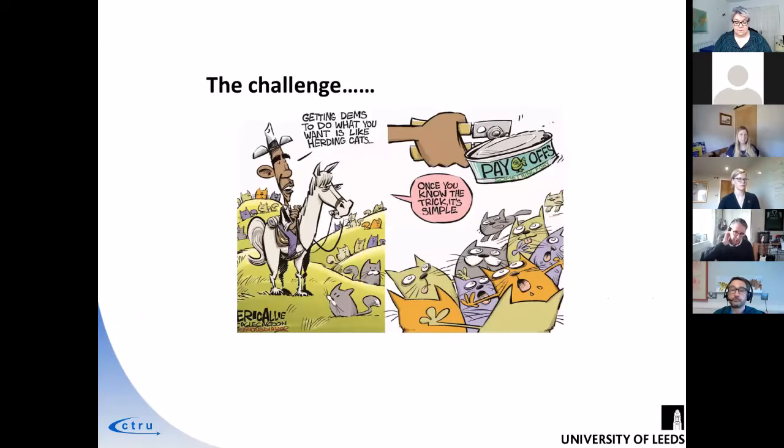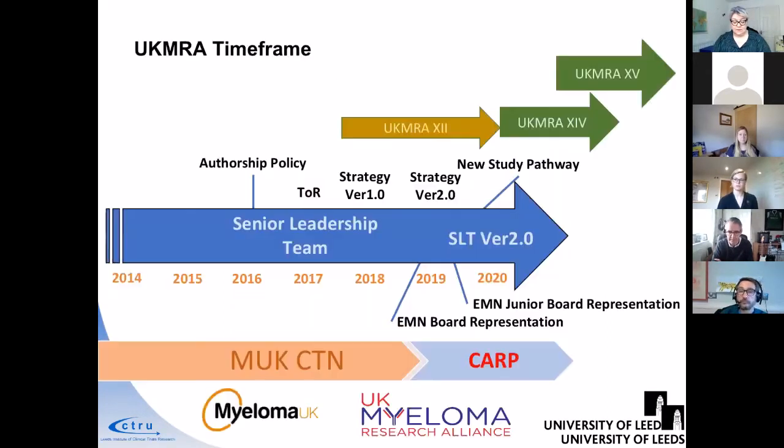But there was a problem, and the problem was that the research wasn't open, transparent. It didn't include people who wished to actually develop their career. And in actual fact, there was a big need for us to become a collaborative.